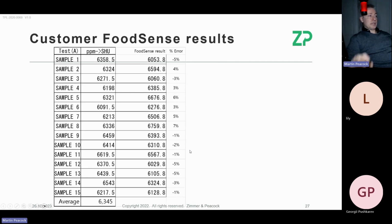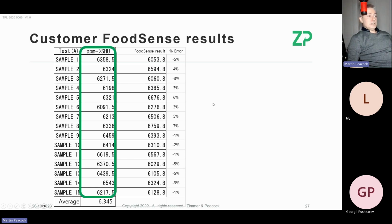This is actually customer data. It's only about 3 or 4 weeks old. Somebody got a food sense product off us and they tested it by HPLC. And they also tested the same samples by food sense as well. So sample 1, sample 2, so they did it to, a really good analysis. And actually let's say the errors on one of the samples, it was 5%, on another one it was 4%, on another one it's 3%.